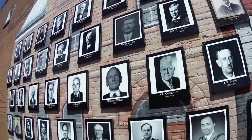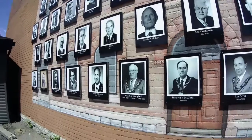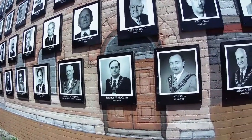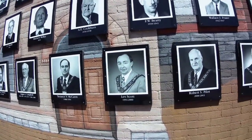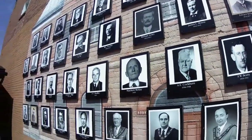Wow. This is all the mayors that Pembroke has had in the last 160 years, 50 years? Holy. That's crazy.